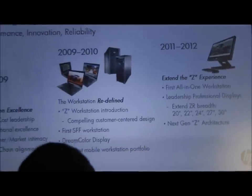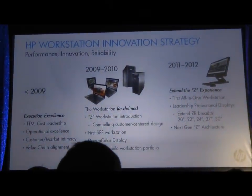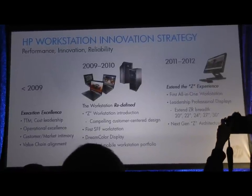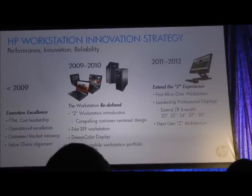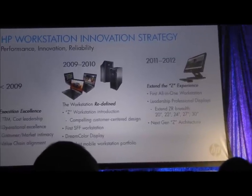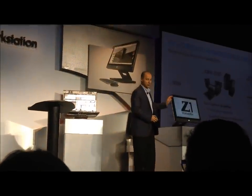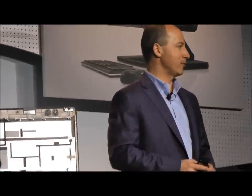And today, it's all about extending our Z workstation experience. You saw the all-in-one, the Z1. We're very, very proud of our professional displays, the ZR series from HP. We have 20, 22, 24, now a 27-inch, and a 30-inch display. I highly recommend a dual 27-inch integration with a Z1 suite. And then there'll be more announcements here this week on other parts of our portfolio.